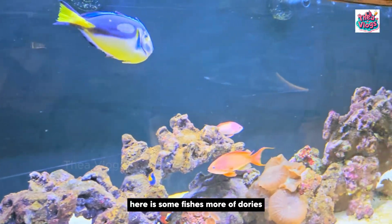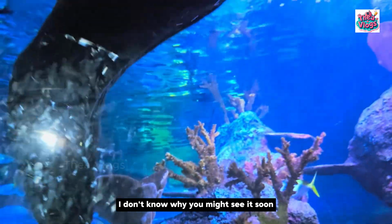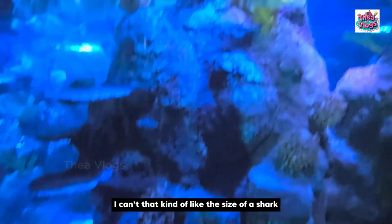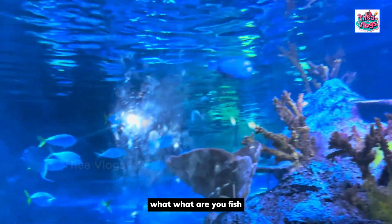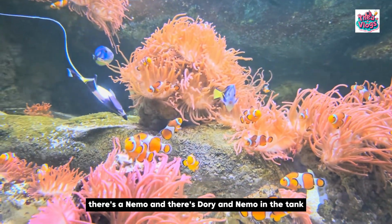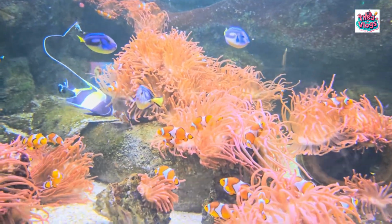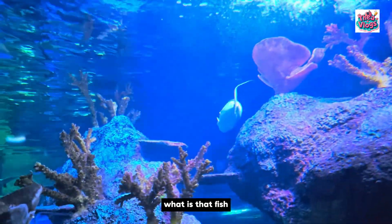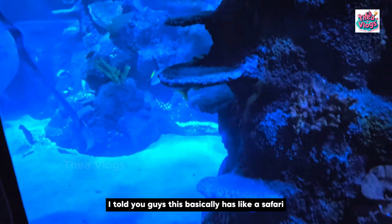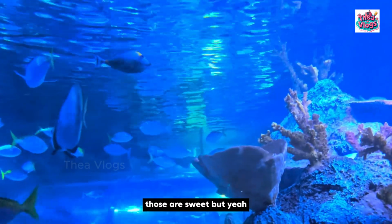Here is some fishes. More Dories. I want to see a clownfish. I don't know why. You might see it soon. What's that big fish? I can't tell. That's kind of like the size of a shark. It's pretty big. What are you, fish? Pretty cool. Yes, there's some Nemo and there's Dory and Nemo in the tank. Funny, Dory found Nemo. Yeah. What is that fish? I can only see its back, so I can't really tell. I told you guys this place is pretty cool. It has a safari, a place on the ocean here, and some rides. It also has food, but yeah.